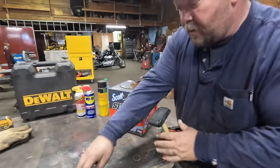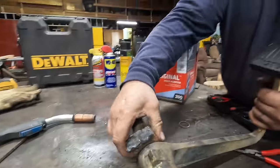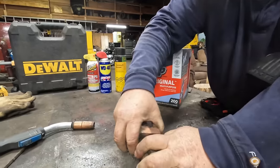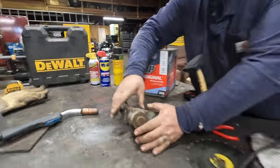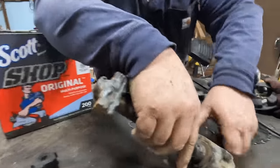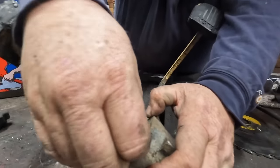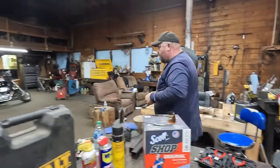I'm just disassembling this piece here that we're going to use. Hopefully the whole thing slides in a minute. I've got to get this over to here, that way I have something to weld to. There, I got that over. So I need a screwdriver.